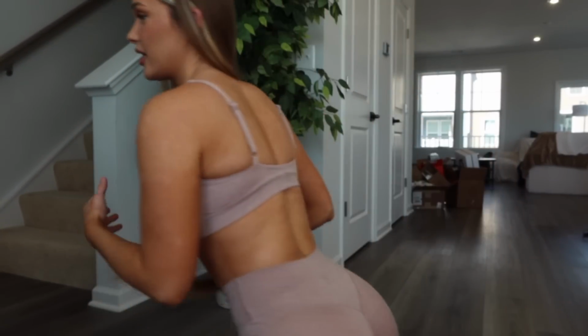Small definitely does fit better, though I will say. It's just, again, still, if this came in a little bit more, I'd like it better. So if in between, no, not even if in between, size up in this bra 100%.